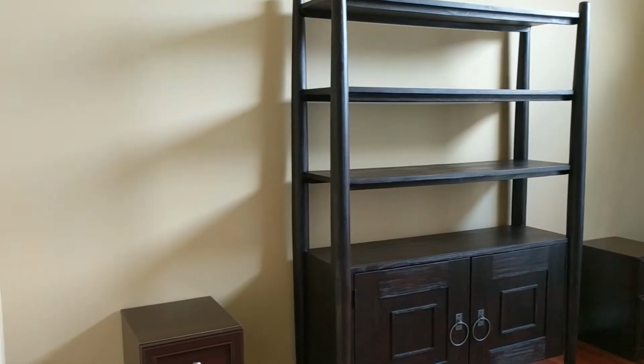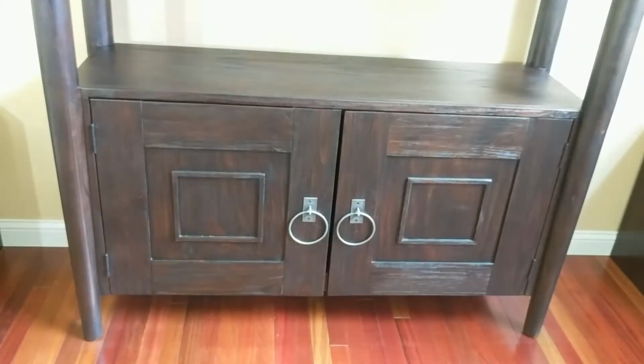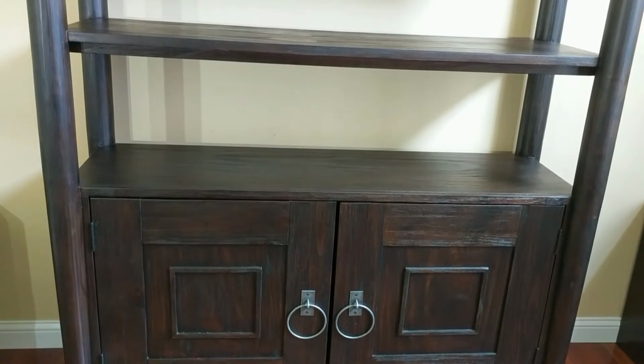My other consideration for this space is the color palette. Because it is open to the dining room and living room, I want to make sure the color palette is consistent across the home.